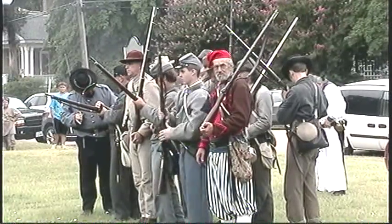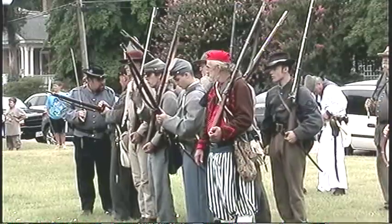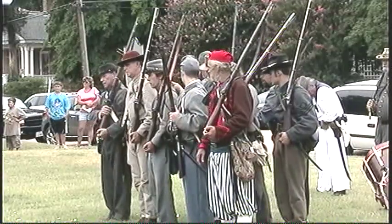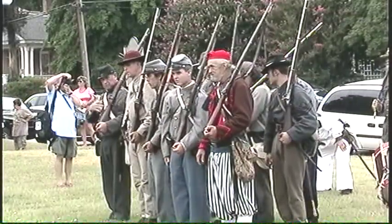The tactics were from the previous century. When you had a musket, you couldn't hit the broadside of a barn at 10 yards. That's where that expression came from. If you took 104 muskets, stood them up 10 yards away from a barn and fired them all at the same time, maybe 10 of those rounds would hit the broadside of that barn.